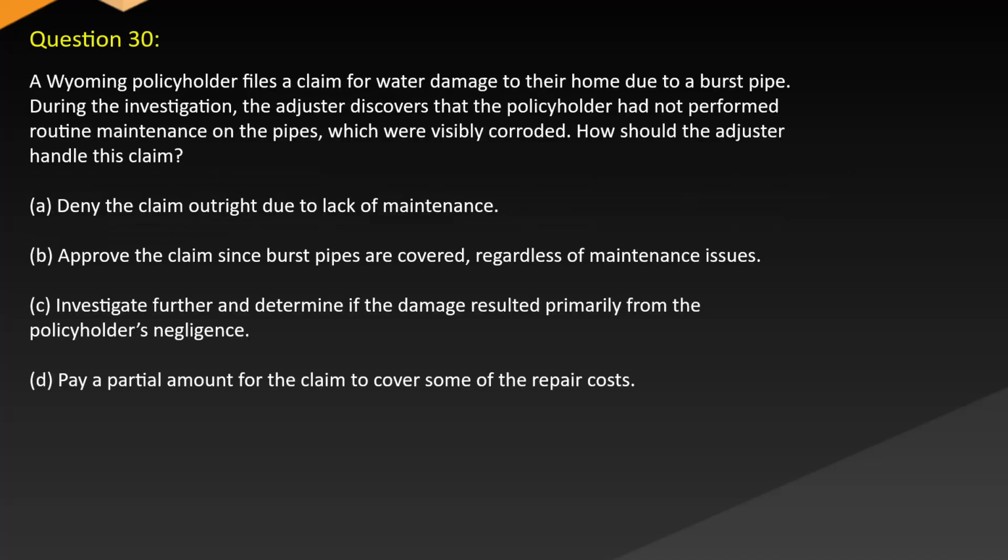Question 30. A Wyoming policyholder files a claim for water damage to their home due to a burst pipe. During the investigation, the adjuster discovers that the policyholder had not performed routine maintenance on the pipes, which were visibly corroded. How should the adjuster handle this claim? A. Deny the claim outright due to lack of maintenance. B. Approve the claim since burst pipes are covered regardless of maintenance issues. C. Investigate further and determine if the damage resulted primarily from the policyholder's negligence. D. Pay a partial amount for the claim to cover some of the repair costs.